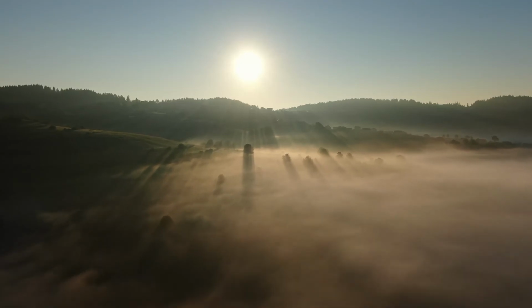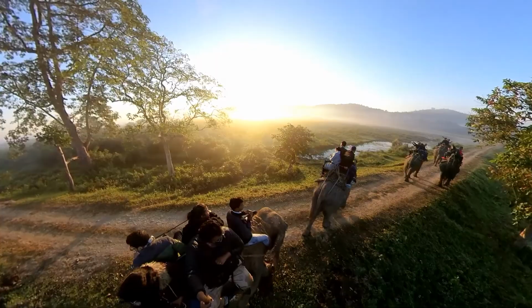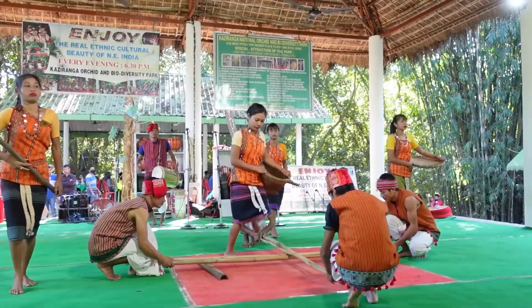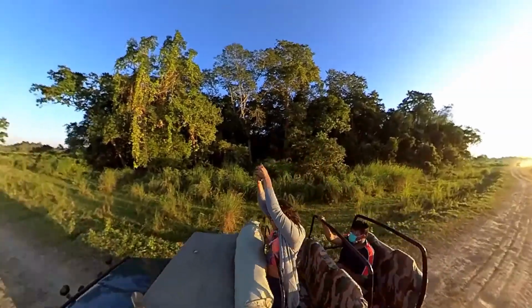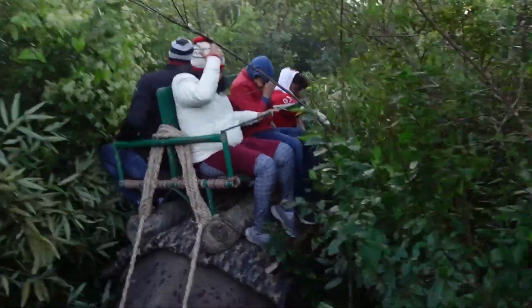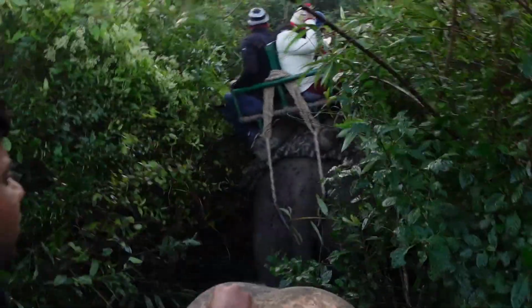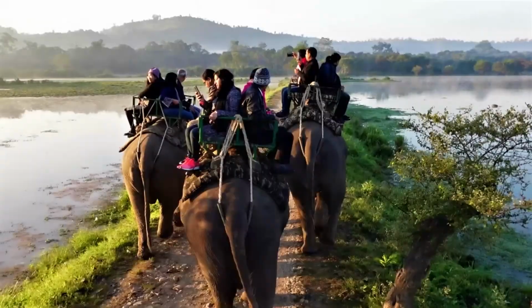This is the beautiful Kaziranga National Park, home to endangered wildlife, tribal communities, tea gardens, and so much more. And today, we are exploring this fascinating place, and we'll tell you everything you need to know about it. So join us on this adventure. You don't want to miss this.